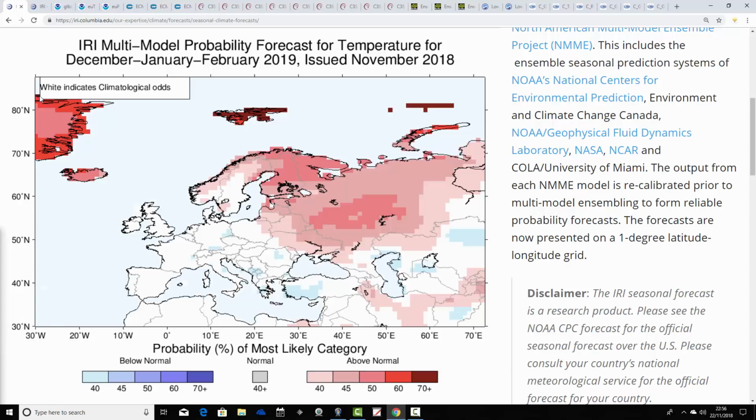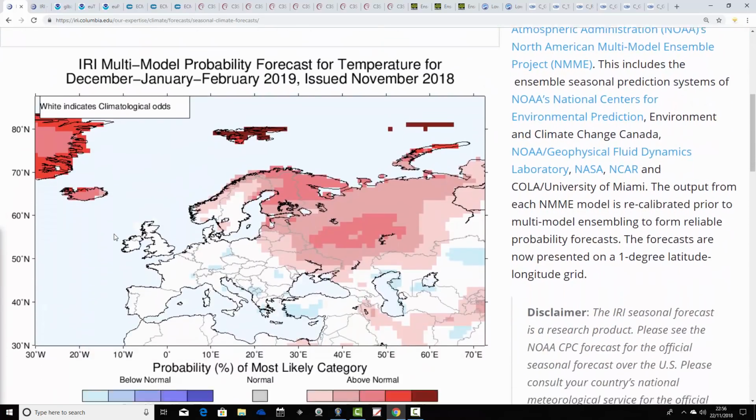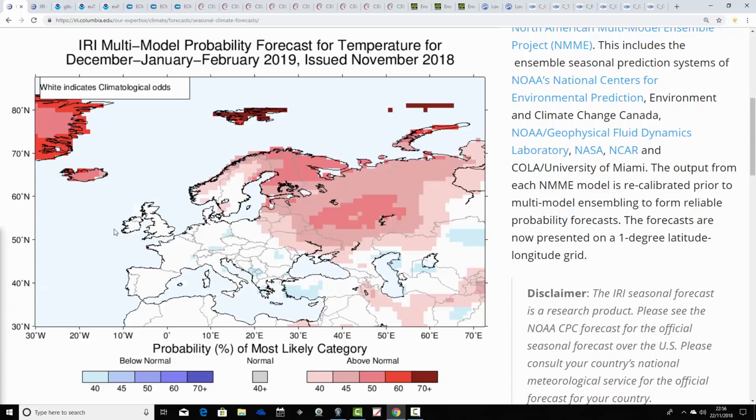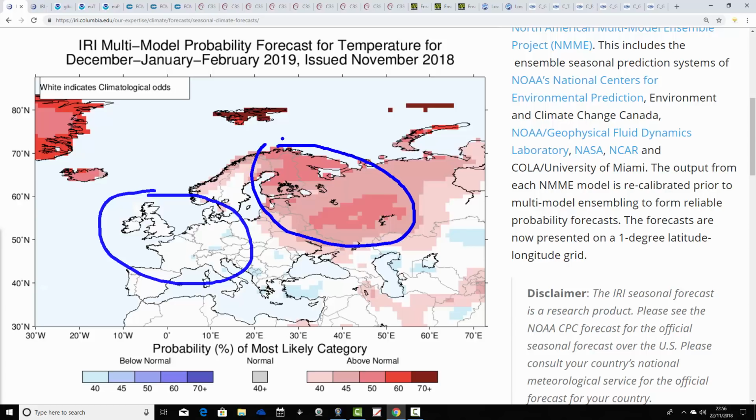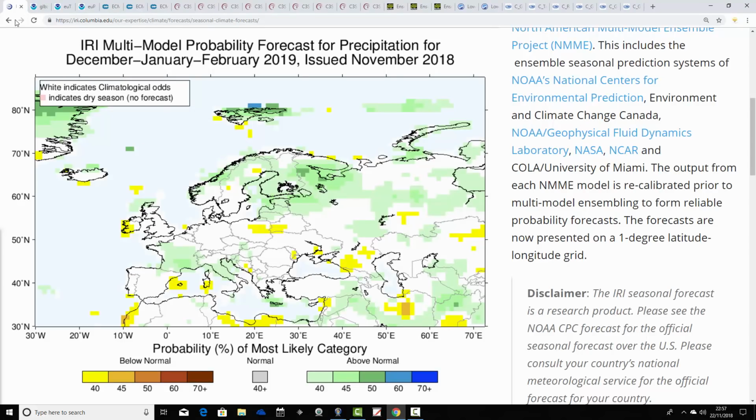This is the IRI. It is a probability forecast, the temperature and precipitation, that is coming from the International Research Institute. And this is the temperature probability for the winter, for December, January, February. The IRI are forecasting average probability with temperatures across the UK and Ireland, across much of Central and Western Europe as well. The warmer than average temperatures in terms of probability are across the far east and northeast of Europe. Precipitation wise, it's a little bit of a mixed bag. So we see, again, not a particularly strong signal.